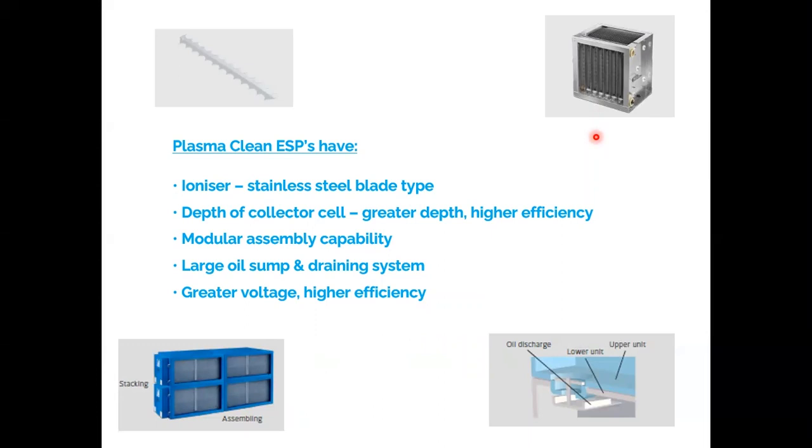For example, another common type of ESP cell is a tungsten wire. If a tungsten wire snaps, it can be quite ineffective and cause the cells to break down and not work effectively. Also, the tungsten wire elements themselves can be broken down or damaged very, very easily compared to the ionizer with the stainless steel blade.